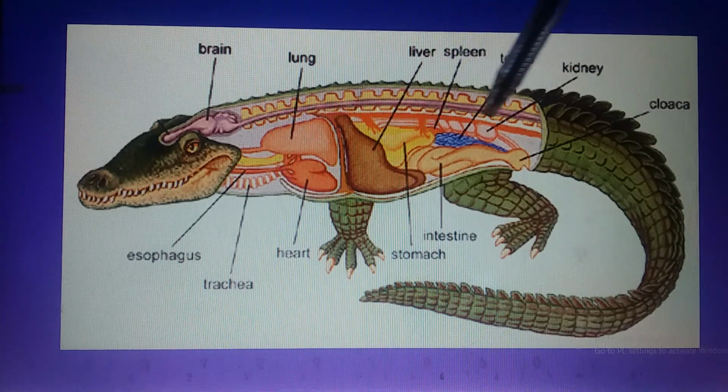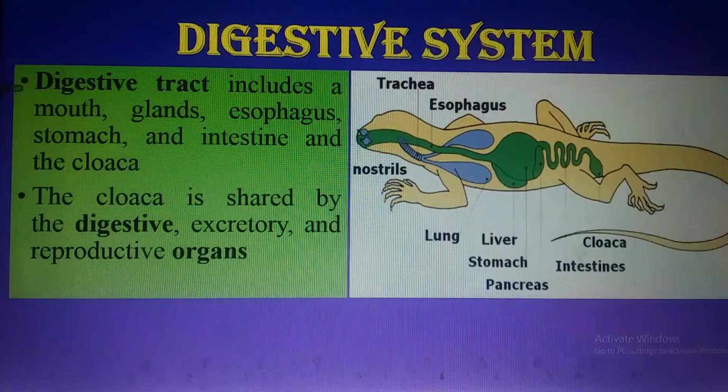The stomach, intestine, kidney, spleen, liver, testes, cloaca. I will discuss one by one here. Now, first of all, the digestive system. The digestive tract includes mouth, glands, esophagus, stomach, intestine and cloaca. The cloaca, like in amphibians, is shared by the digestive system, excretory, and reproductive organs.